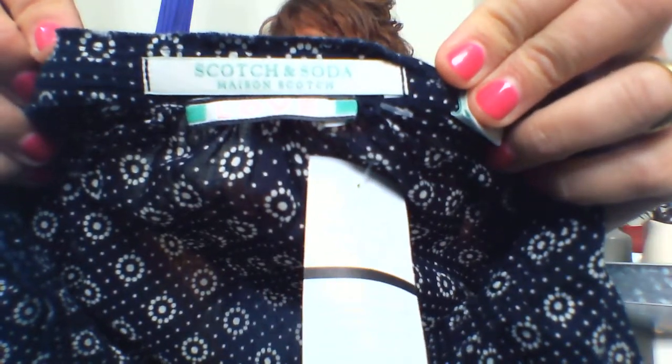Okay, I'm back. So, I looked up Scotch and Soda, and the brand's kind of all over the place. I think it's a pretty good brand. This first dress looks like it sold for $45 plus $20 shipping. But then there are things selling by this brand, Scotch and Soda. I'll show you the tag again. It's all over the place. I'm seeing stuff as low as $15 and as much as $45 or $50.